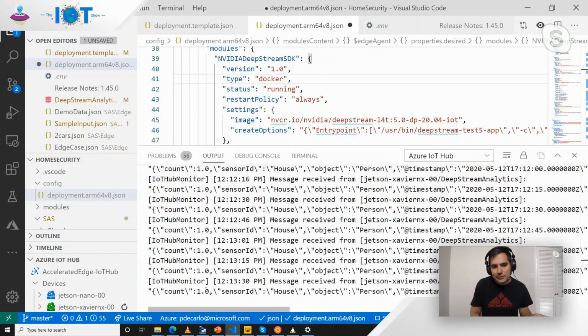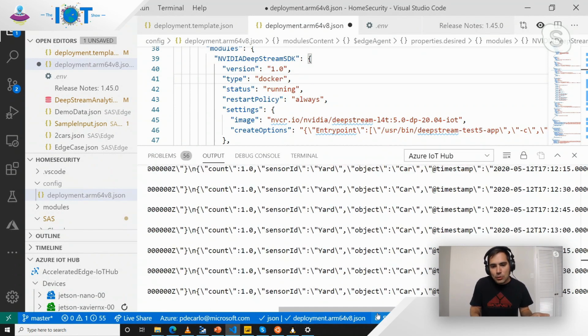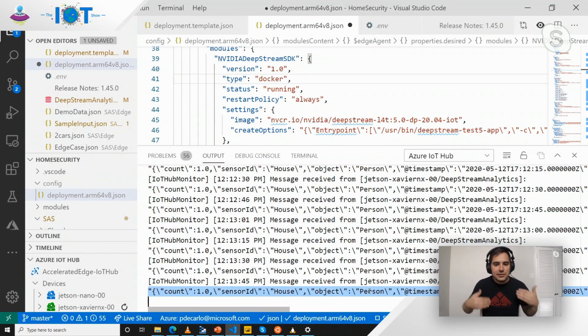Correct. And what you're seeing here is really just the monitoring of the output of the messages that are coming from that device. Depending on what it gets, if there are multiple entities detected, it will package that up in a JSON payload that contains what it saw, the maximum amount that it saw over that 30-second interval, and where it was picked up based on the sensor ID.